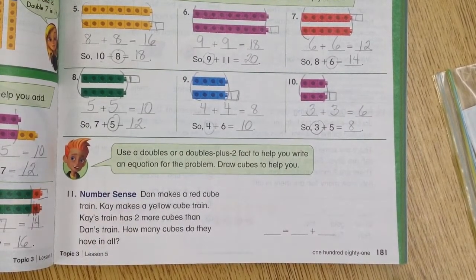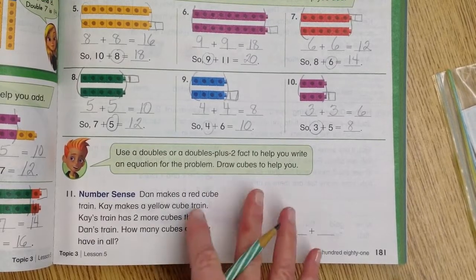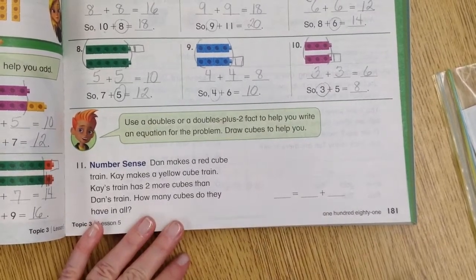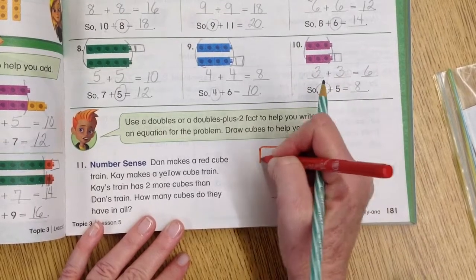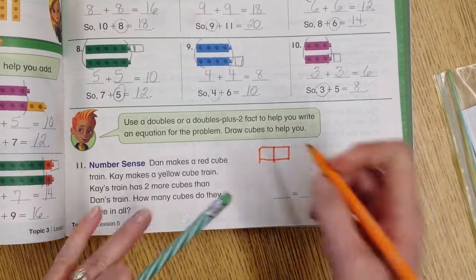Number 11 does not give us exact numbers, so I'm just going to pick one. It says use a doubles or a doubles plus 2 fact to help you write an equation for the problem. Draw cubes to help you. Dan makes a red cube train, and it doesn't tell us how big, so I'm just going to say 2. Kay makes a yellow cube train. Now yellow won't show up, so I'm going to use orange.